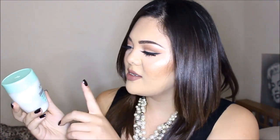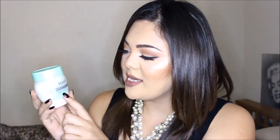And then for the rest of my face, I just use my regular good old Pond's cream, and this is the Cold Cream Cleanser. It's moisturizing, deep cleanser, and makeup remover. And I absolutely love this. I swear by this. I love it, love it, love it.